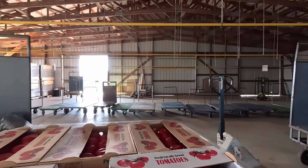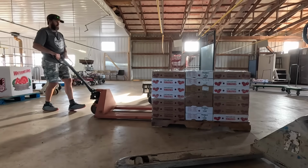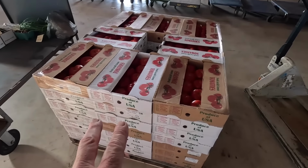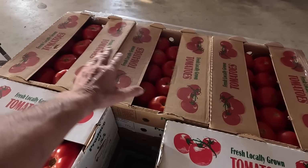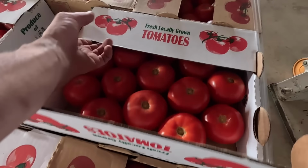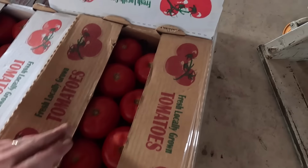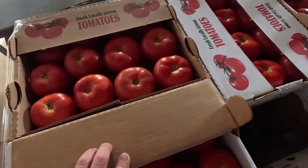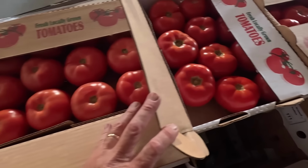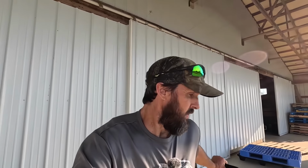I think we're going to park them right here. 56 cases today. 1, 2, 3, 4, 5 stacks of mediums. Kind of medium large. They look pretty good. They look really good, actually. And 1 stack of smalls and 2 stacks of jumbos. I bet these will bring top dollar. Those are gorgeous. All right, we got 2 more items of business here yet before we take off.